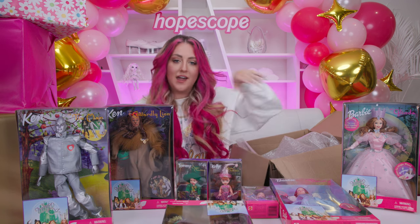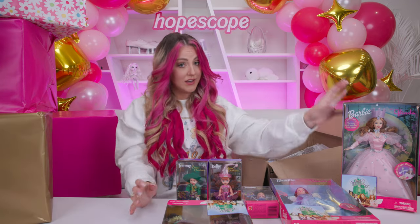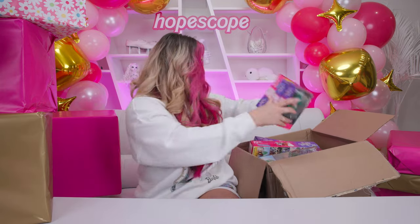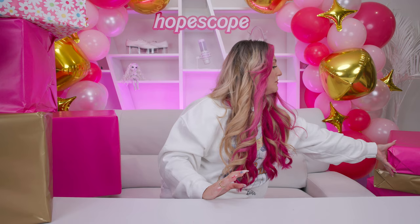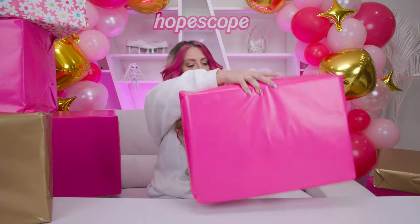You are the best. Okay, let's put away our Wizard of Oz Barbies and get out the next box, shall we? What are you guys thinking? A pink box next? Okay, those are so fun. Thank you. Let's see. Let's do a medium-sized box. I'm gonna do this medium-sized pink one. Okay.